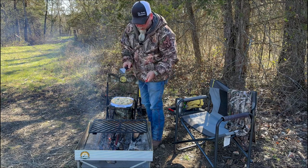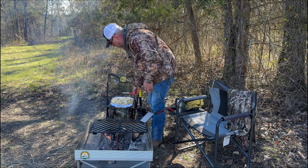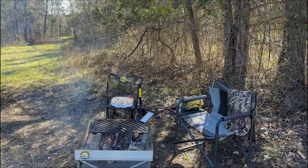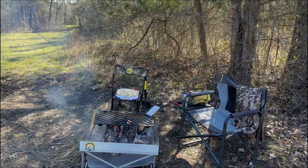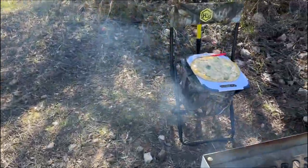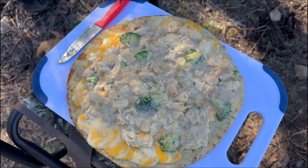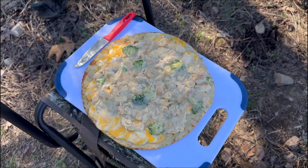And I will come get y'all off that tripod and let you look at that pizza before I destroy it or drop it on the ground. Y'all hang with me. All right, kids, that's the final product right there. I'm going to tie into this pizza, and I'll get back with y'all in a little while.